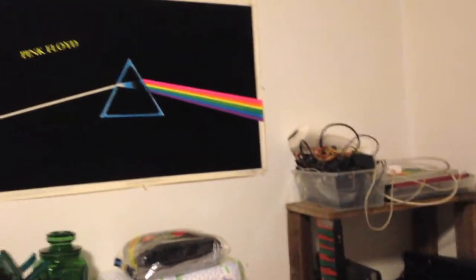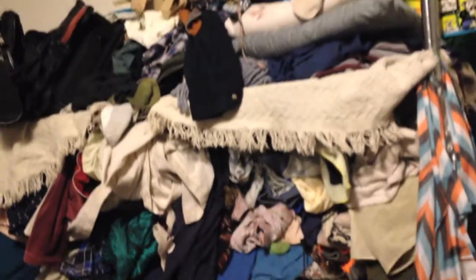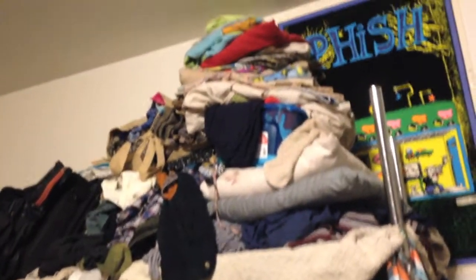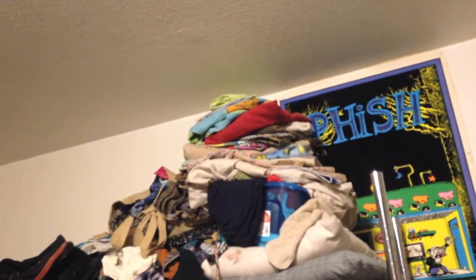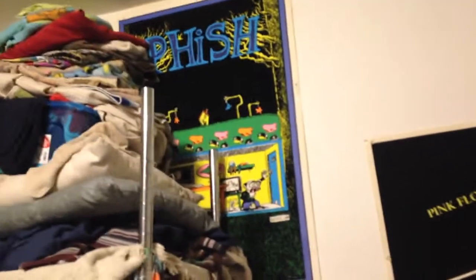So this is the end result of people coming in my room and organizing my stuff for several days. My favorite part is the clothing, which is stacked up nearly to the ceiling and pressing against the poster, which may look clean from a distance, but is surely covered in dust and hair if you look at it up close.